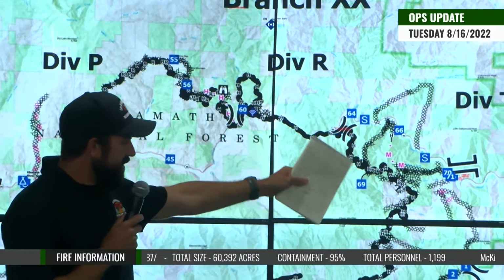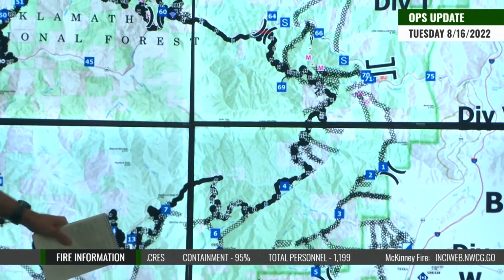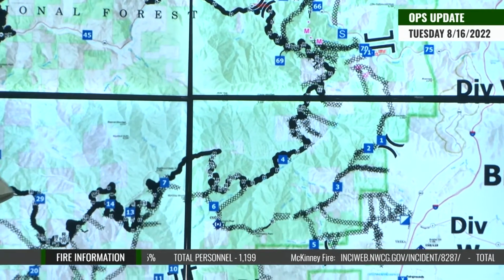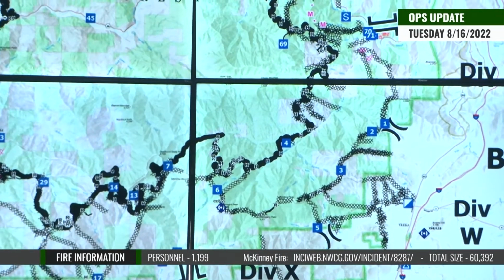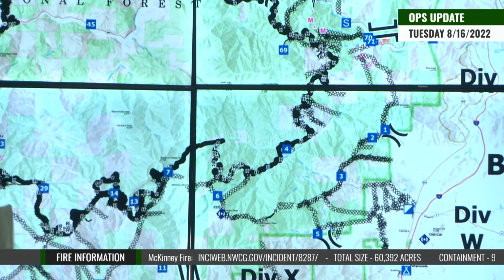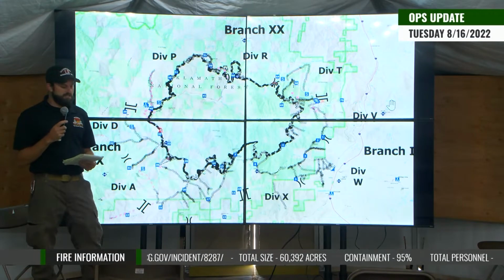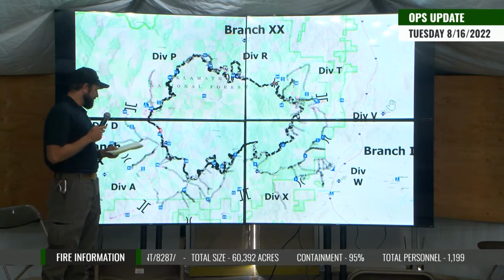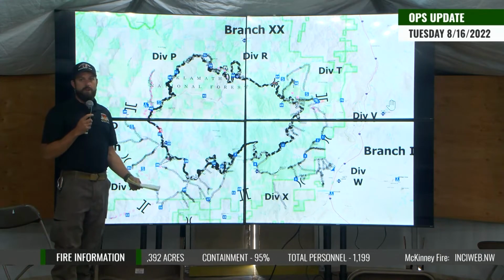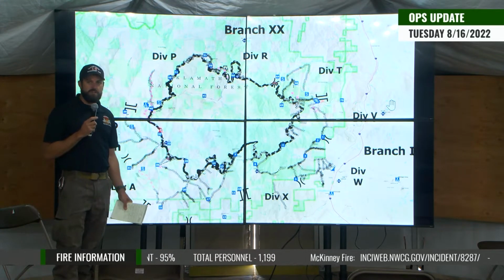Moving around, as we come back to the south side, CAL FIRE's been doing a really great job of rehabbing the suppression lines down there, the dozer lines, the hand lines. They should be done with that in the next few days, and the repair is going to be a lot heavier on the National Forest side, where we're still kind of in those control operations. Continuing with that, we will have repair operations probably for the foreseeable future.